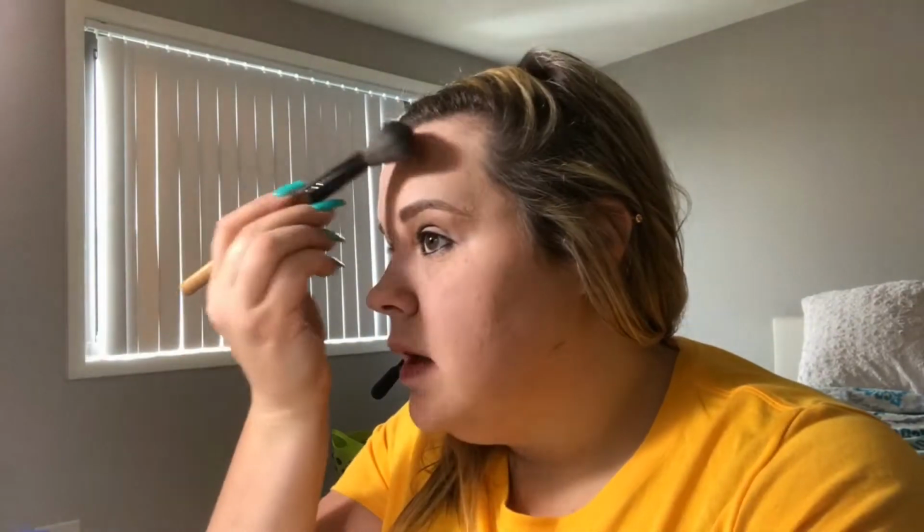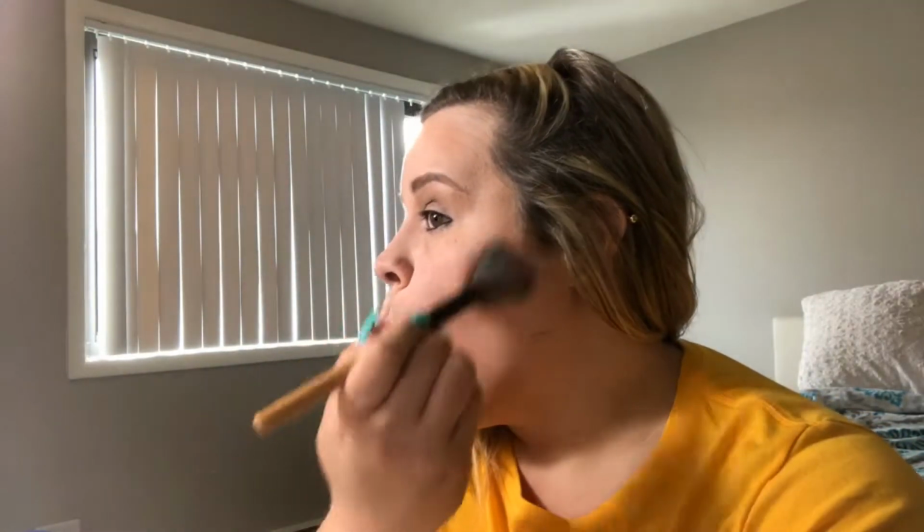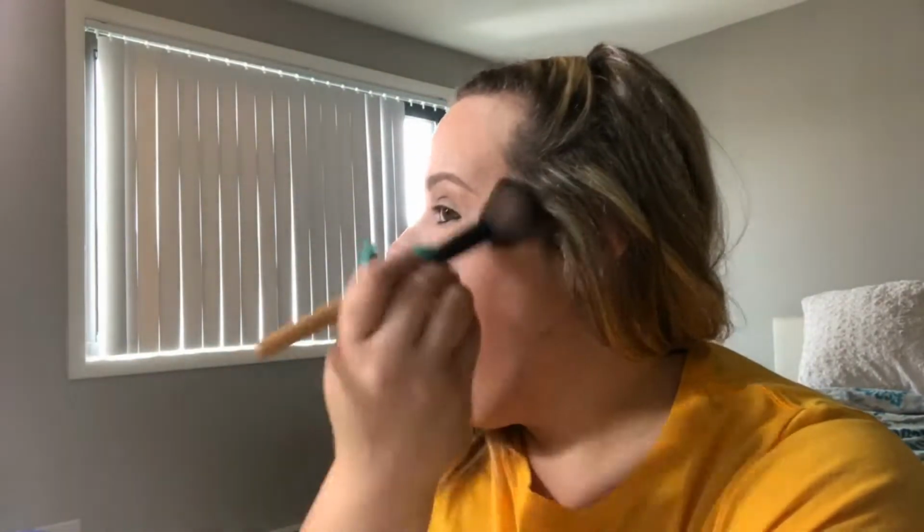Bronzer. We're not going to do anything too exciting because I don't know what I'm doing. So, as far as I know, you put it up here and you do this. And you do this. I'm using NYX Matte Bronzer. And you do this. I don't know what this is.